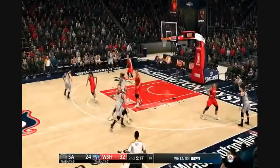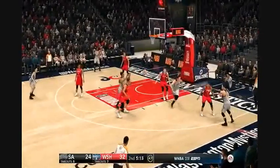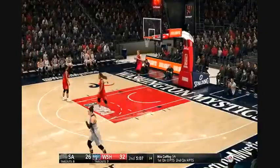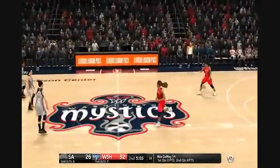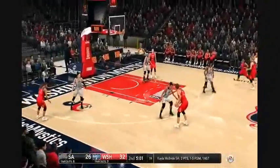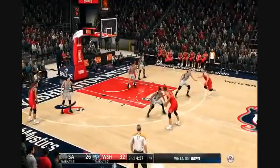Seconds remaining on the 24. Sends it to the corner. Time is not on their side. What will they do? It's good. A two-pointer. Good use of faking to create an angle and using that angle to then get separation for the pull-up jump shot. The screen is set.